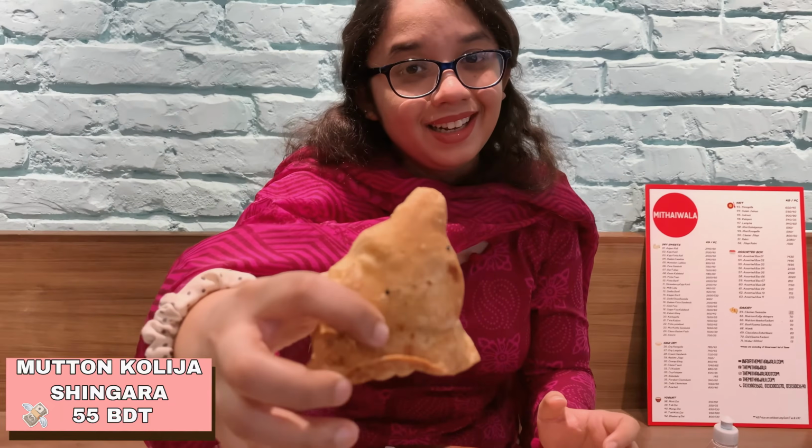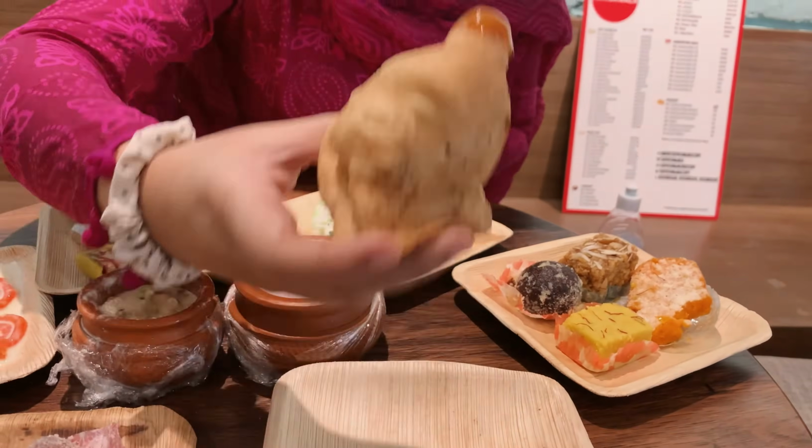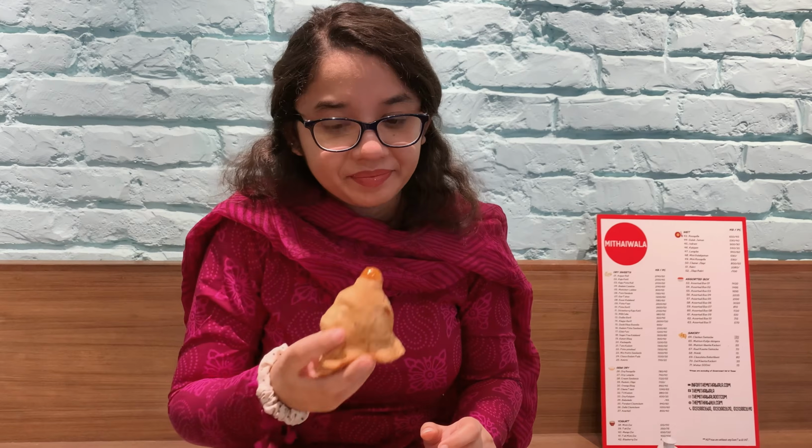So to cleanse my palate, I'm gonna have their kolija shingara. I love kolija. Kolija is basically liver. I love liver of any kind of animal. They also give us a sauce to have it with. Let's see. Tamarind sauce, I think.